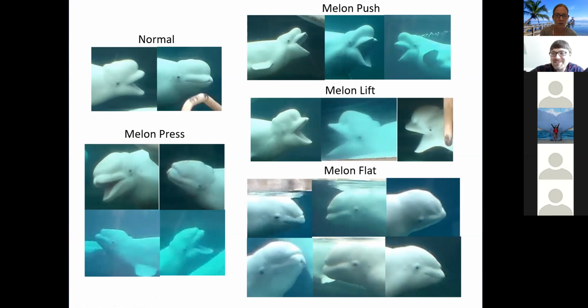So when I'm talking to students about this, I engage a lot of students in this research. I tell them to imagine a water balloon. And that water balloon represents their melon. And so on a melon press, you can almost imagine someone pushing down on the top of the water balloon, and that water's got to go somewhere, so it kind of spreads out a little bit. Where a melon push, you might push down like this in the center of the balloon so that the water goes either direction. And these correspond to musculature that surrounds the melon on the head of these animals.